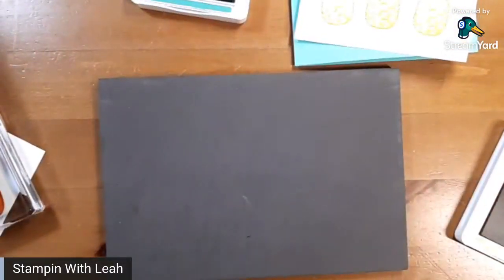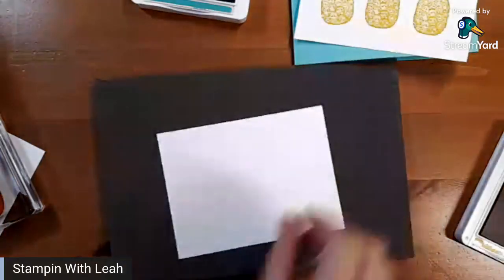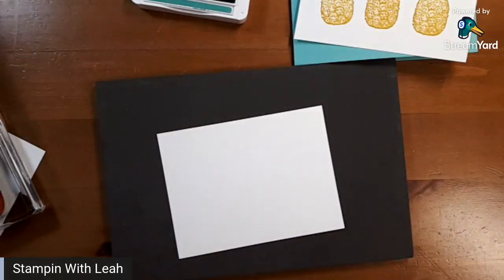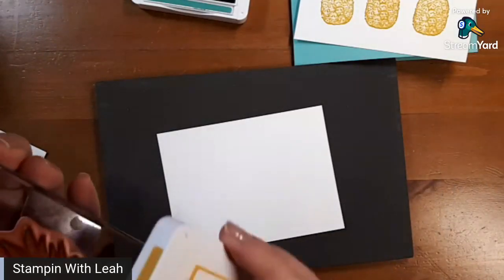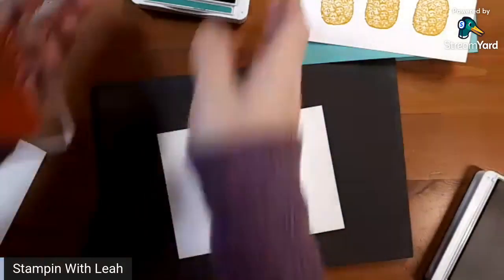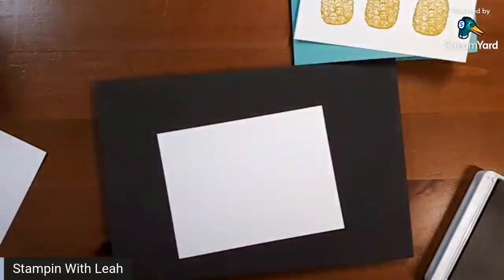I'm going to set that to the side and just grab a scrap of white paper, and I'm going to stamp 2 more pineapples. So just grabbing another scrap here, and these ones, it doesn't really matter where I stamp them because I'm going to cut them out. Okay, so just pop it in here one more time and another time.